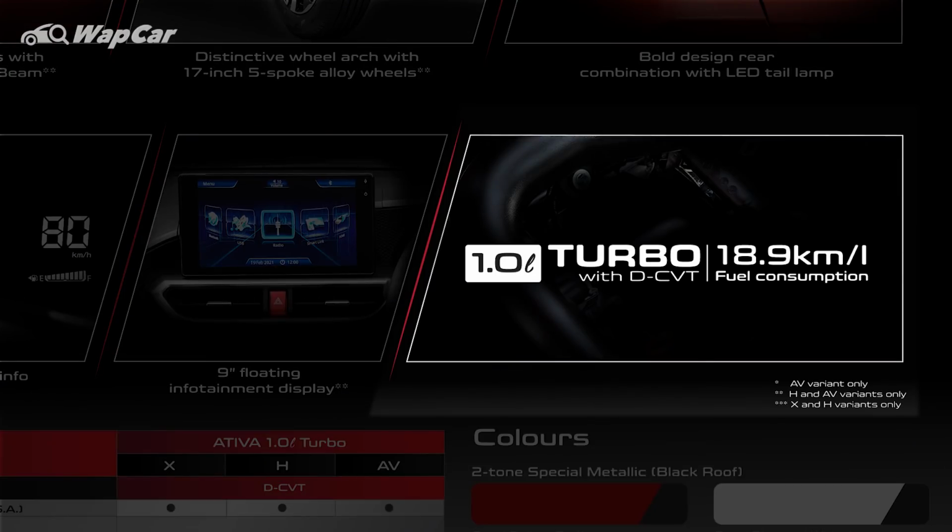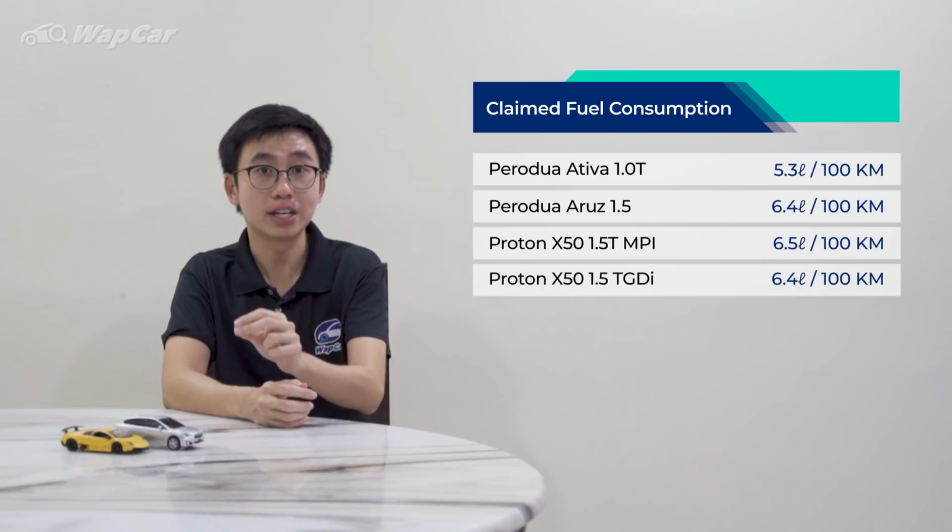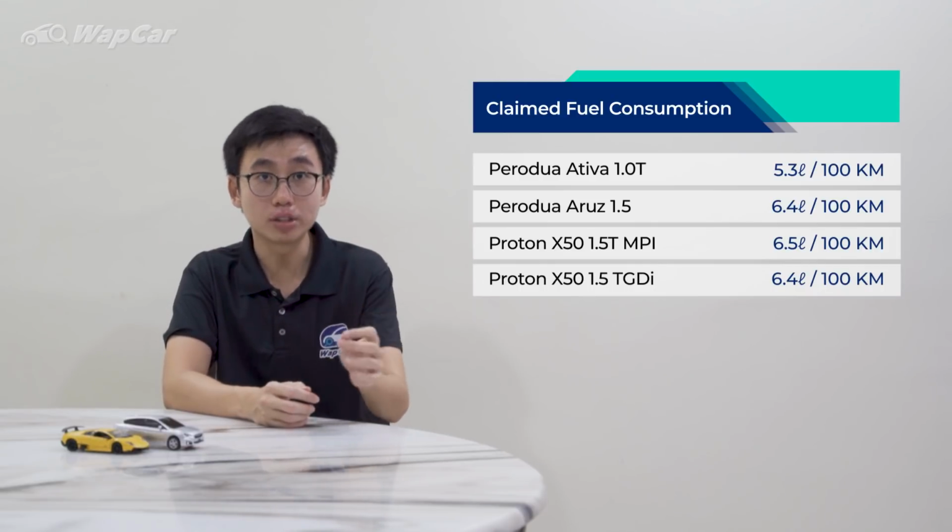Fuel consumption figures for the Ativa, Perodua claims it to be 18.9 kilometers per litre, which translates to 5.3 litres per 100 km. Now, that claimed fuel consumption figure is lower than both the Arus and Proton X50. The Ativa is touted to have a 36-litre fuel tank capacity, so if you do the math right, the Ativa has a theoretical range of 680 kilometers per full tank of fuel.